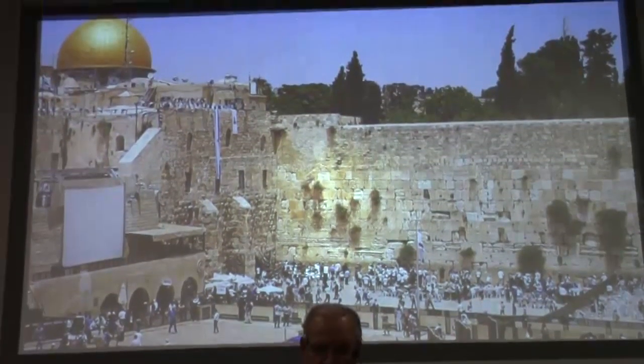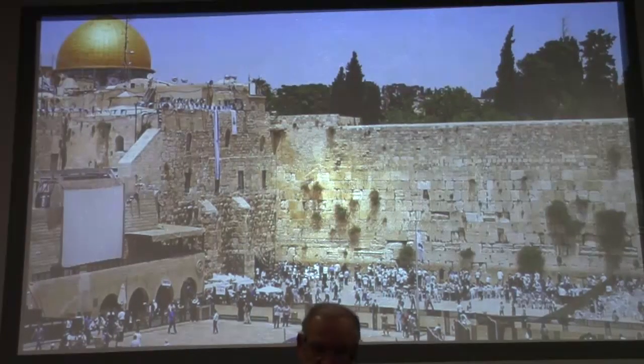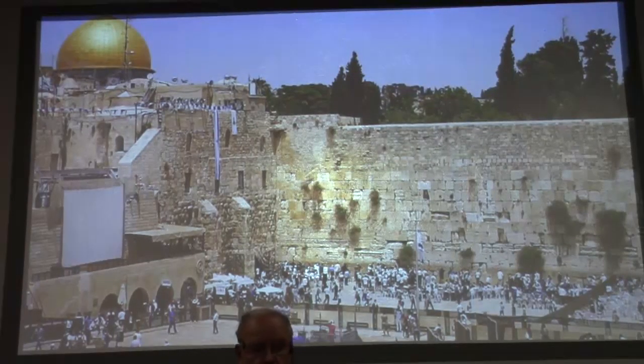This is what the wall looks like. And you can see a bunch of people, but there are many, many more, many times.